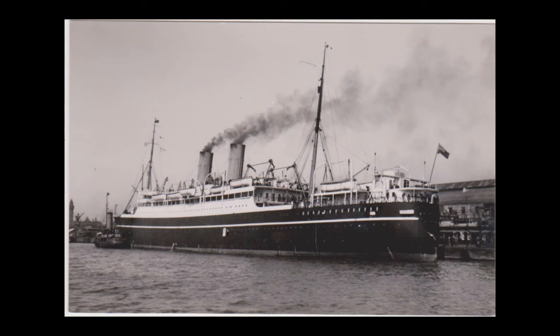This is another image of the Metagama. I suspect this one may be in Liverpool, with a possible outline of one of the towers of the Royal Liver building on the far left.